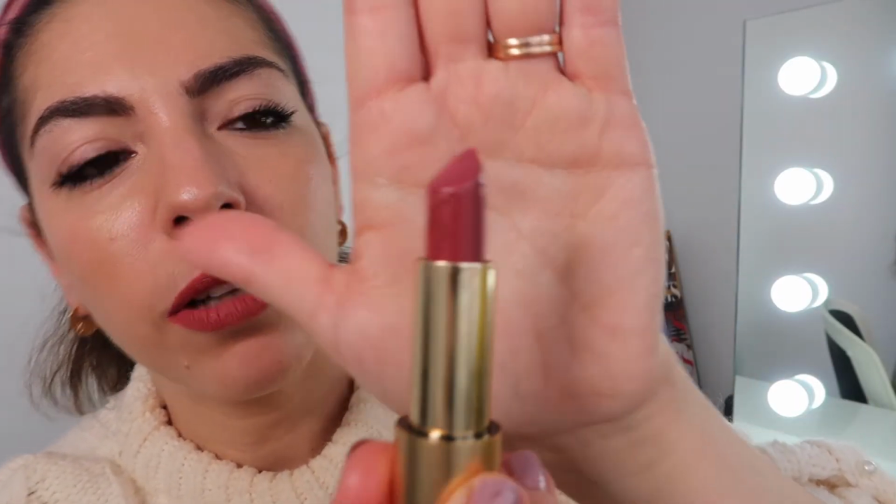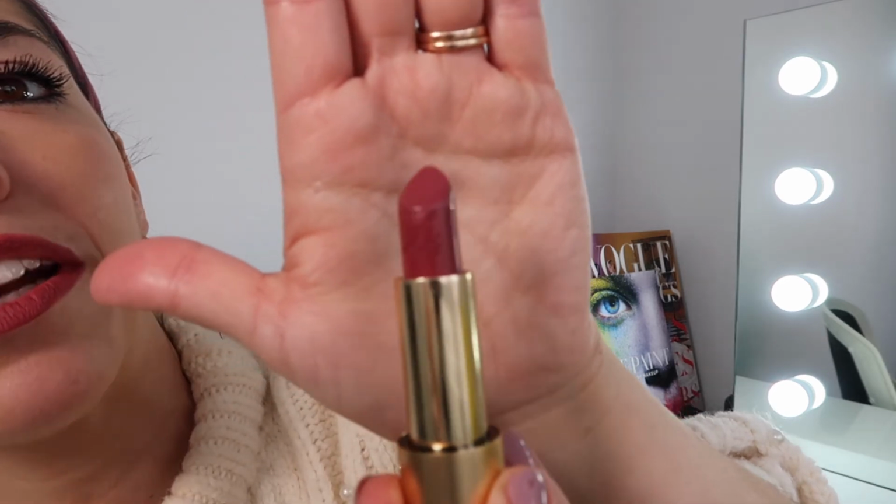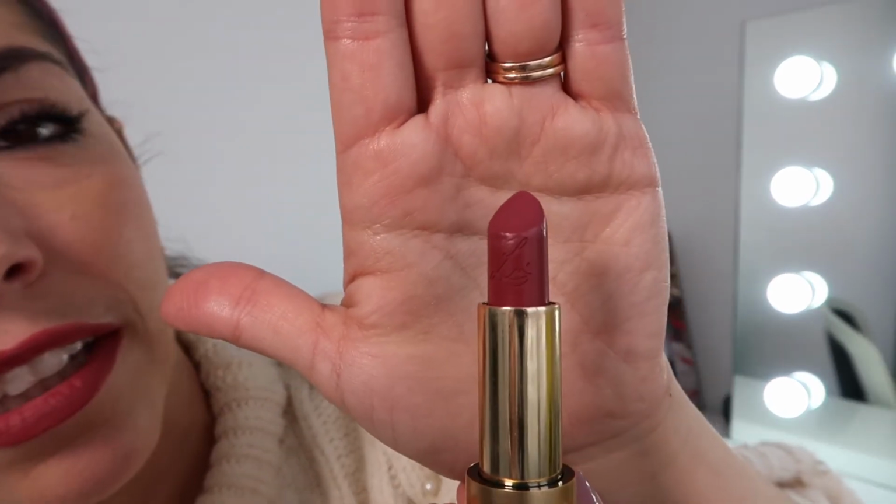It's beautiful. And I love as well, do you see? It's got her initials on there as well, or her signature. Hopefully that's been picked up. There we go. And that's with the lipstick on. I have to say, I think through the camera, it may pick it up a lot darker than it actually is. But it feels really, really hydrating.